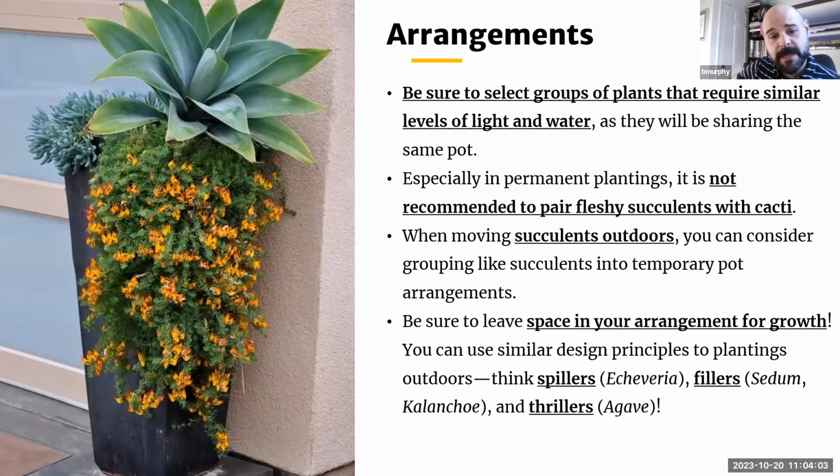When you're having succulents outdoors, you can think about having a grouping and arrangement like this as a temporary sort of summer thing. You can move your indoor plants outdoors and put them into an arrangement. Just make sure you're bringing those plants back in before any frost or weather arrives that will damage that plant.